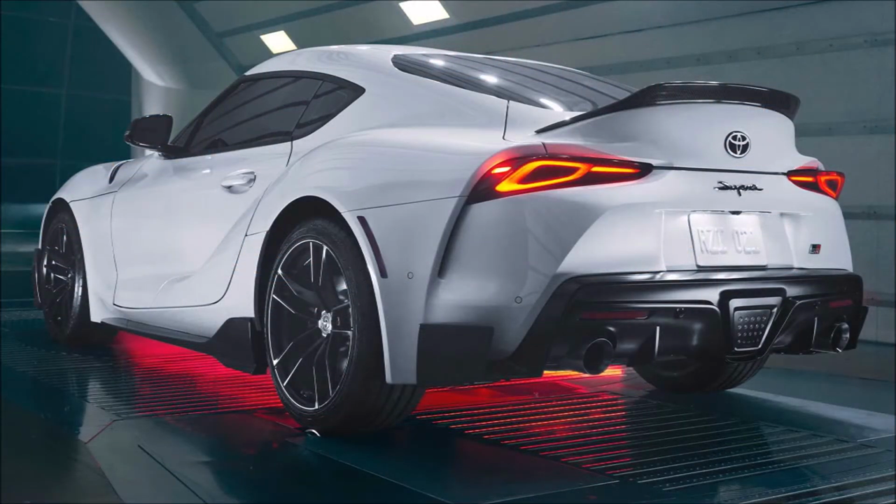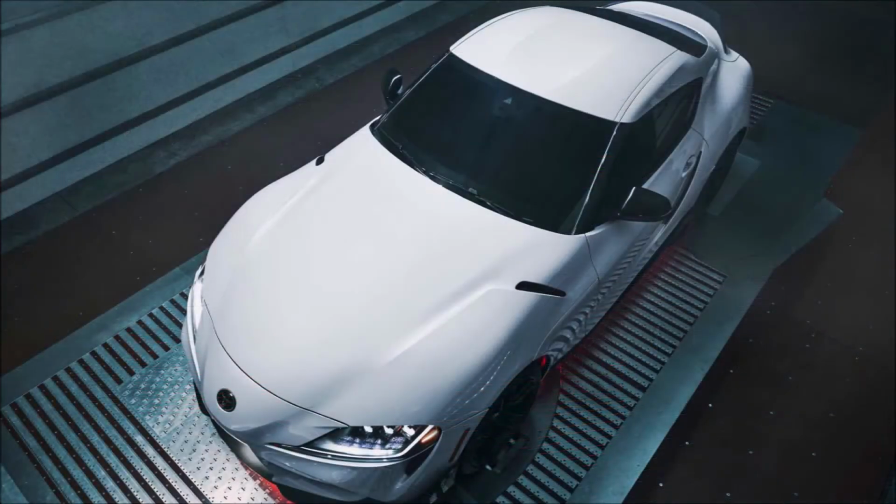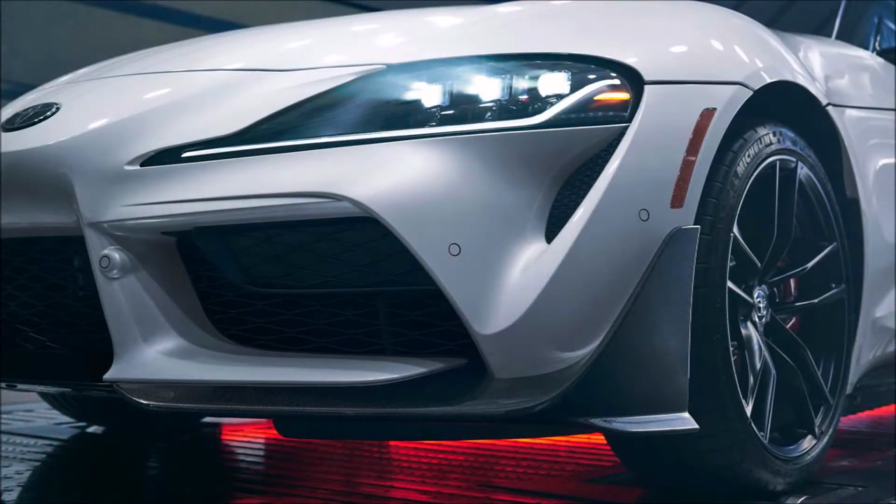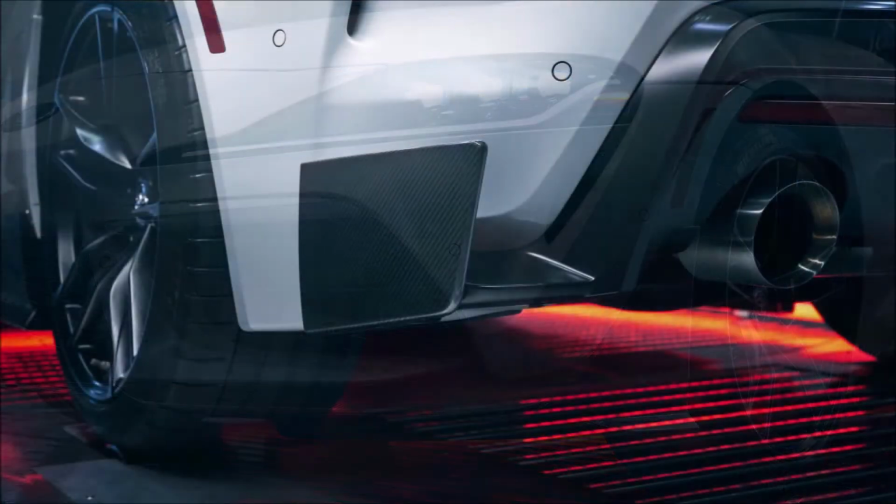Now, last year's big Supra news was heavily focused on mechanical updates. The original 335 horsepower 3-liter 6 was upgraded to 382 horsepower, previously reserved for the Supra's BMW Z4 M40i cousin, and it was joined for the first time by the 2-liter turbo 4 fitted to the lesser Z4s.